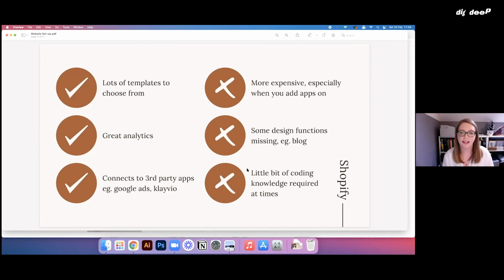And then lastly, with Shopify you've got lots and lots of templates to choose from. A lot of them are free, but there are a lot of paid ones as well. I think this is a great opportunity to lean on the expertise of a web designer without hiring a web designer. They've already done the template for you. You just have to apply it to your business and tweak it from there.